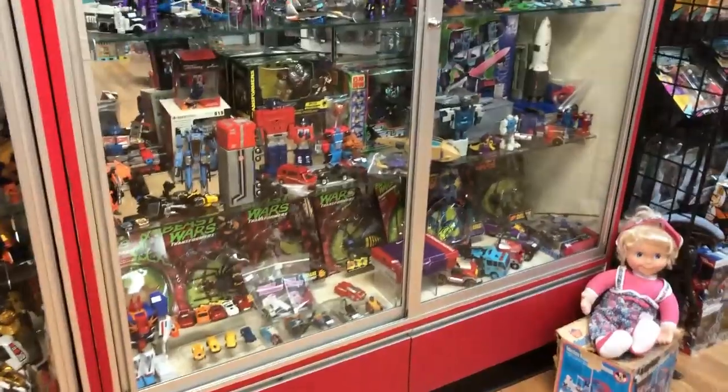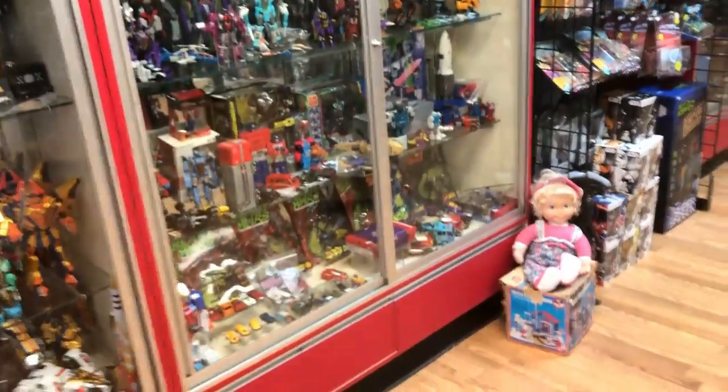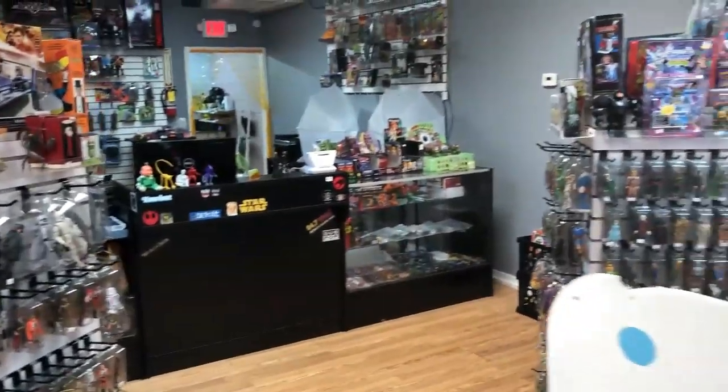Oh, here's Transformers. A bunch of Transformers stuff. Look at that. Transformers. There's a Kid Sis. There's some loose Star Wars figures. There's a register. I'll do a little 360.